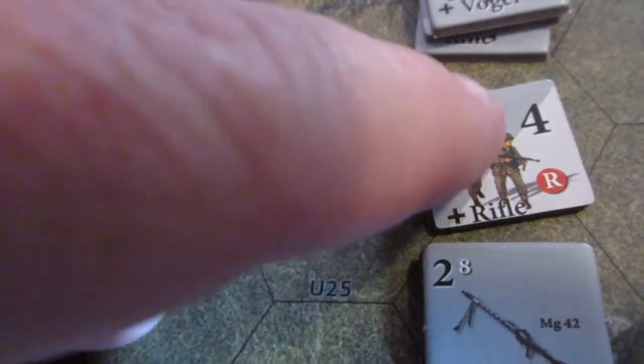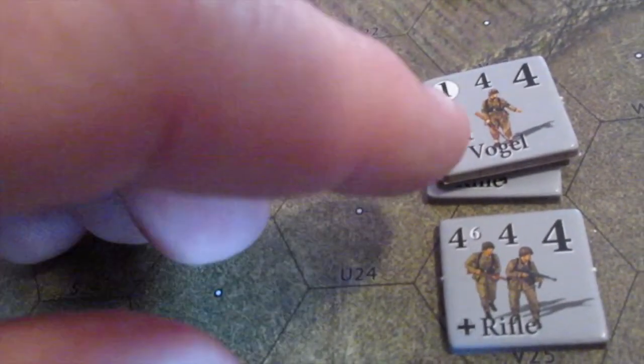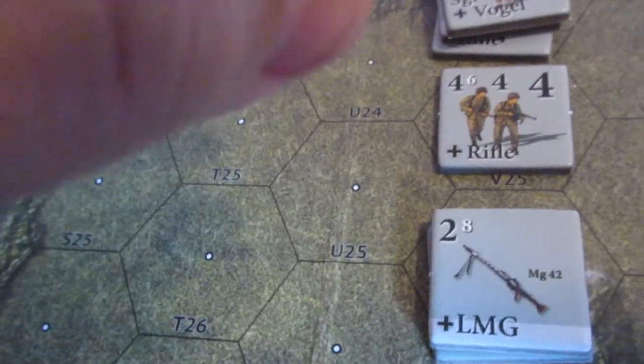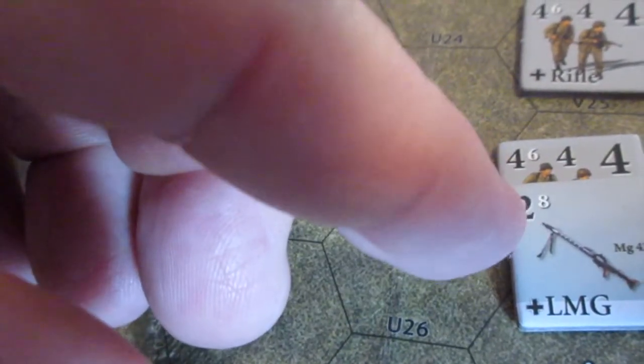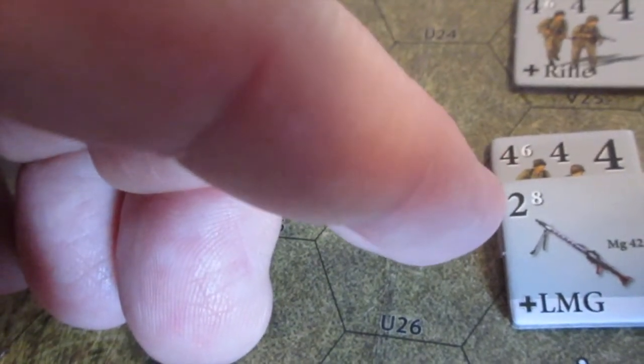That's its reduced firepower. Now, you can attach weapons and leaders. The 1 is the leader's command range. It has a 4 defense and a 4 movement. This light machine gun is attached to this infantry squad. You can have 2 squads in a hex, any number of leaders, and 1 attached weapon per squad. So, this light machine gun can be fired separately as a 2, or it can be combined with the infantry 4 here for a total of 6 during its combat phase.